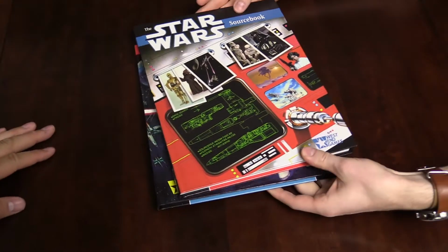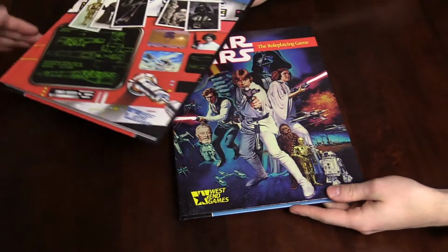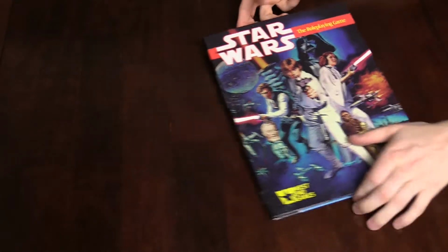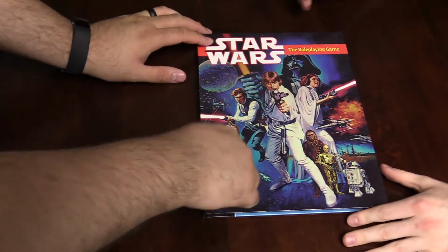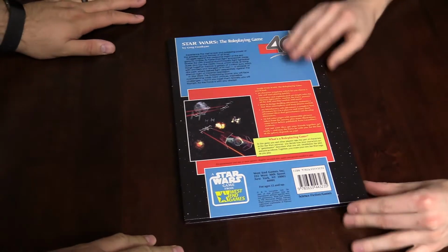But you are here to learn about these. Yes, so I am. 2 books. There's the source book, which will go in, I think, second, and then we have the actual role-playing game. It's interesting because I'm used to rule books for RPGs being really thick, D&D, Pathfinder, all that stuff. It's very thin. It's a nice hardcover, glossy. Here's the back of it real quick.